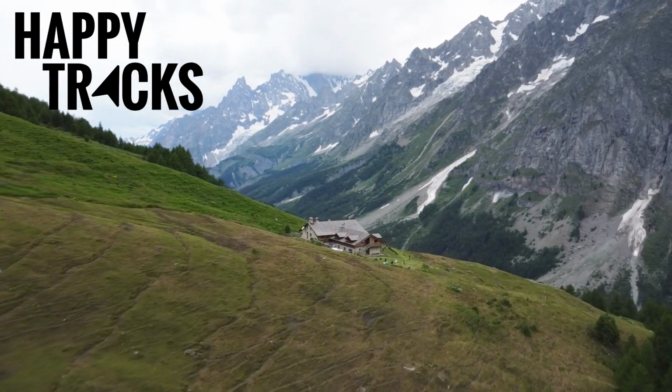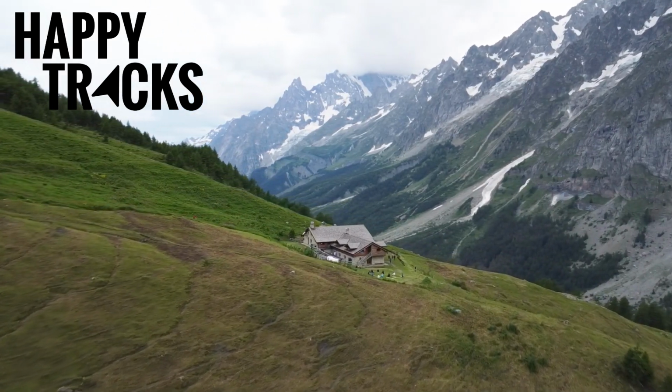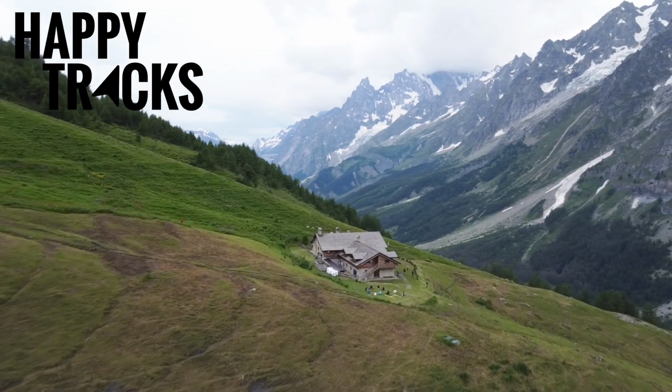That covers everything you'll need to bring with you for one of our hikes. We look forward to welcoming you to the Alps this summer and we'll see you on the trail.